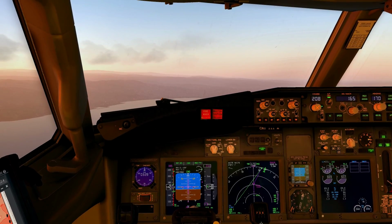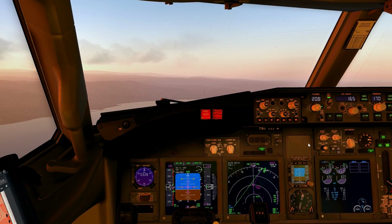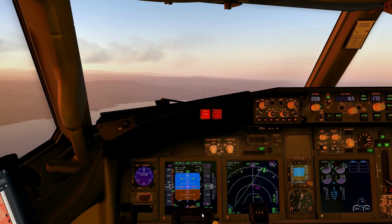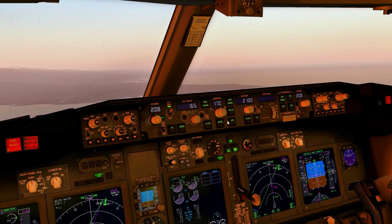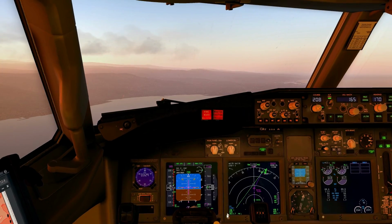So we're all set and configured, ready to come in. We're going to come into the last right hand turn, which will be the 200, and then we'll be able to correct. So one final check around. QNH is 1015, which is cross checked and set on either side, with the 208 course coming inbound. Got the 208, which will be the 200 as we come down.